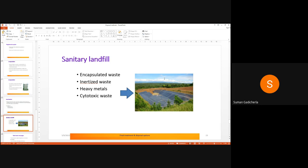Now, this is what a sanitary landfill is, the picture you are looking at. What I was trying to say is the black one that you see is a high density polyethylene cover, which basically covers the bottom surface of your landfill so that the leachate doesn't contaminate any of the groundwater. So what is sent to a landfill is encapsulated waste, inertized waste, heavy metals, and cytotoxic waste is also sent to a sanitary landfill.